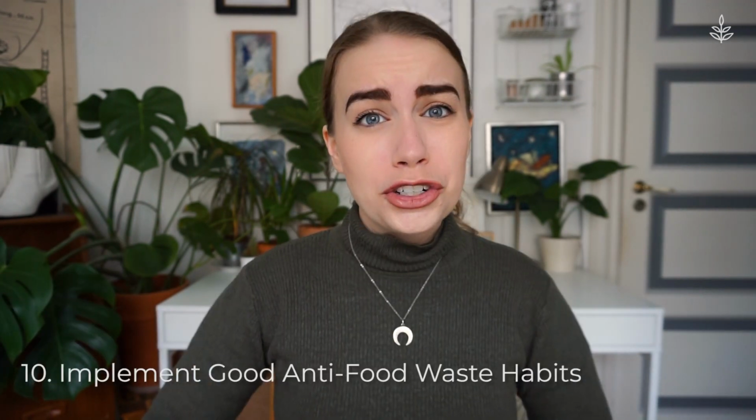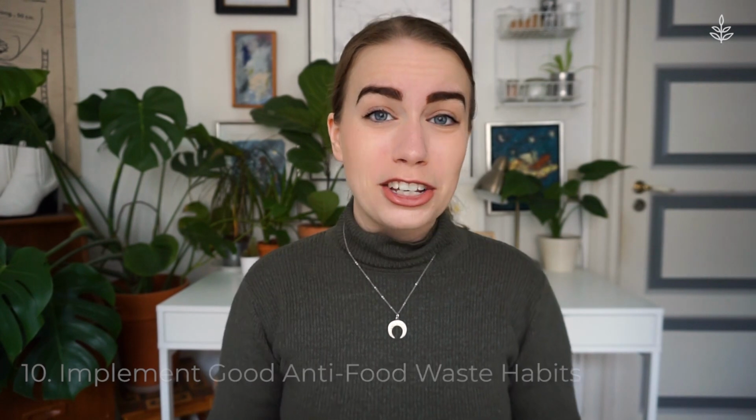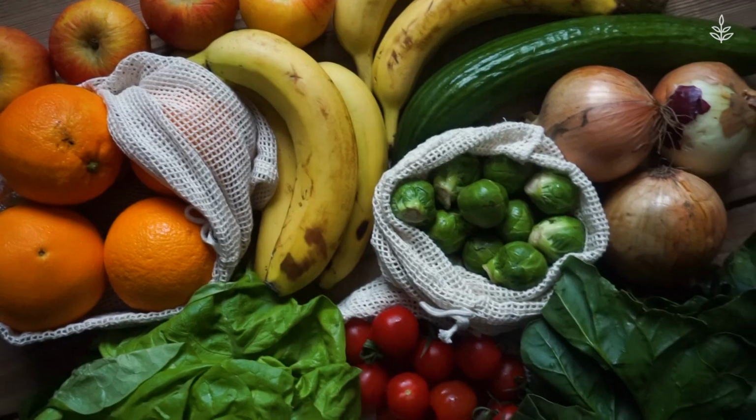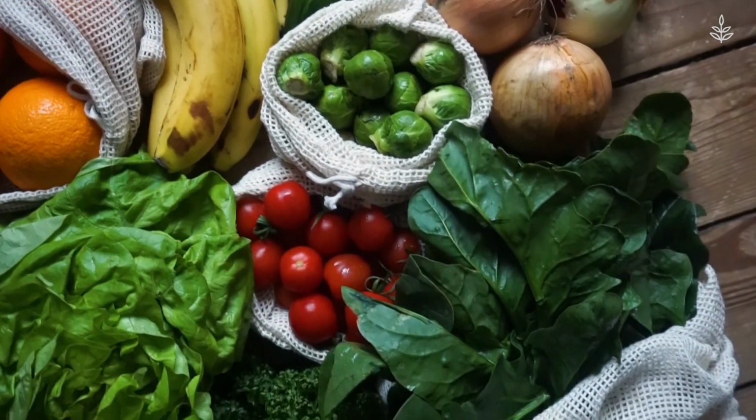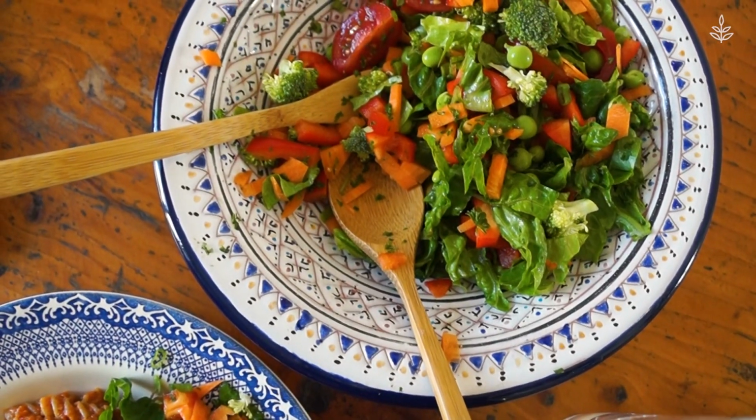Neat. Implement good anti-food waste habits, for instance by organizing your fridge or making sure that you use all your leftovers. Food waste is a really big part of sustainability, so find ways to make sure that you use your leftovers, for instance by using them in your lunches the next day, and making sure that you organize your fridge in a way so you can always see your leftovers so they're not forgotten in the far back of the fridge where they'll sort of turn into this gray brownish mush that we are all kind of familiar with, I feel like, and then we'll never ever use it.